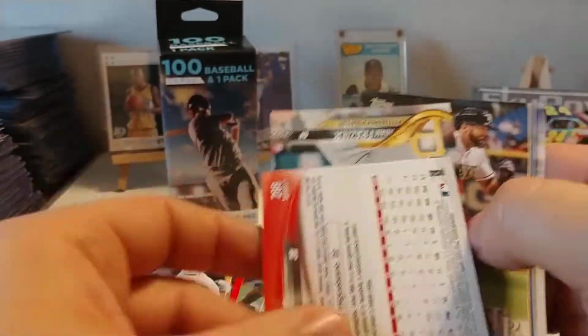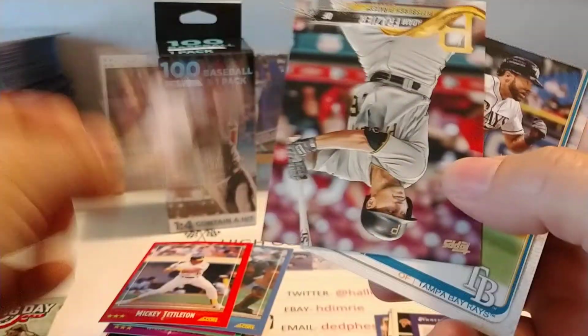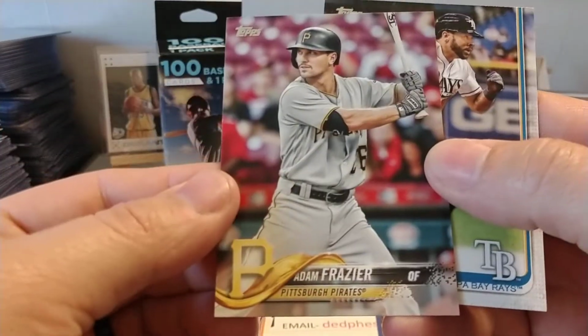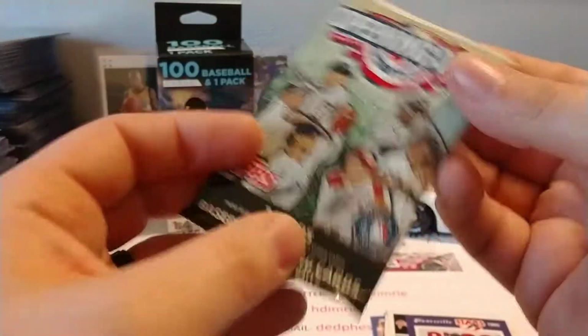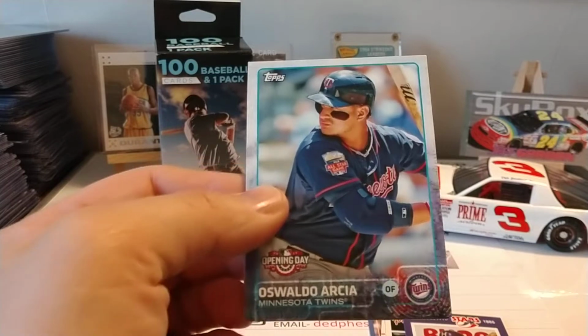Then we've got three or four newer cards here. Who do we have? Miguel Sano. Pretty nice. Did I have another one behind that? No, there's just three together. Adam Frazier and Tommy Pham. Or Pam, I don't know. Again, I'm not good on pronunciations. This one actually does have odds on it, so we might be able to pull something decent. I have no clue who's in 2015 Opening Day, who to look for, who's good, who's not. Hopefully we'll just get something really nice and be happy.